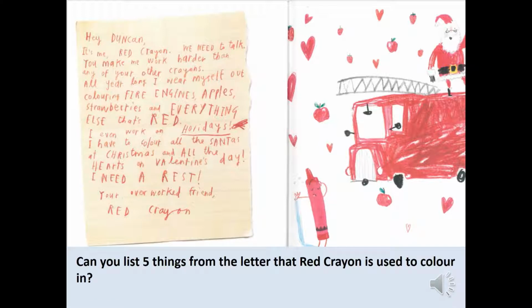Okay, so your question for this is, can you list 5 things from the letter that red crayon is used to colour in? Pause the video while you have a go. You can just make a list for this one.